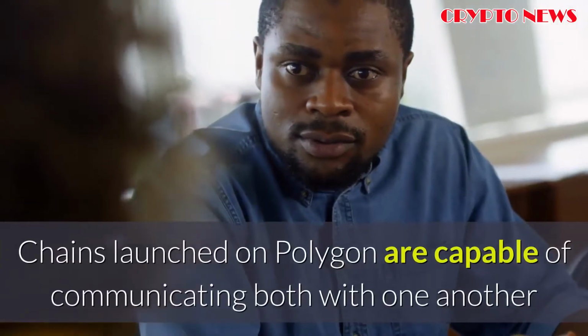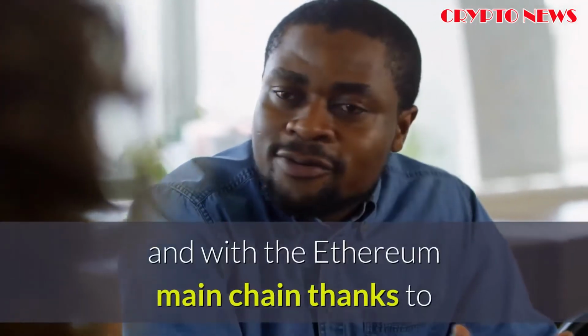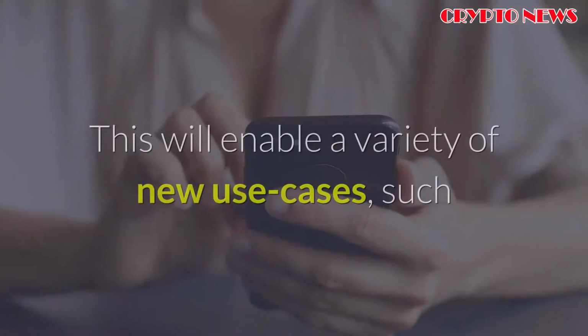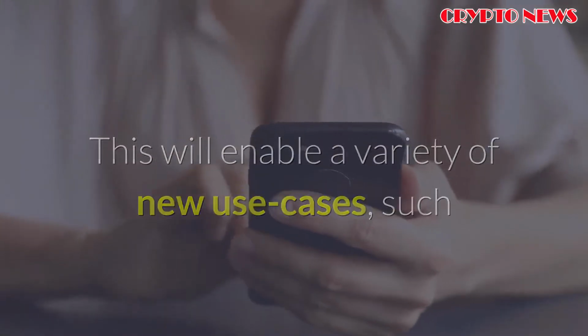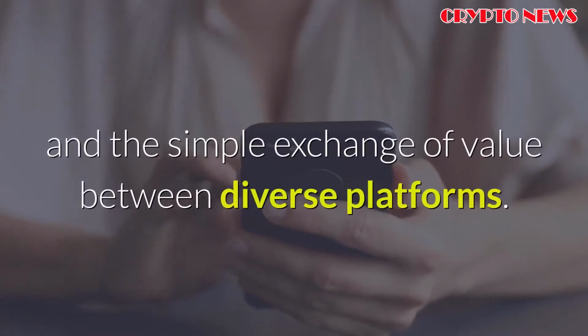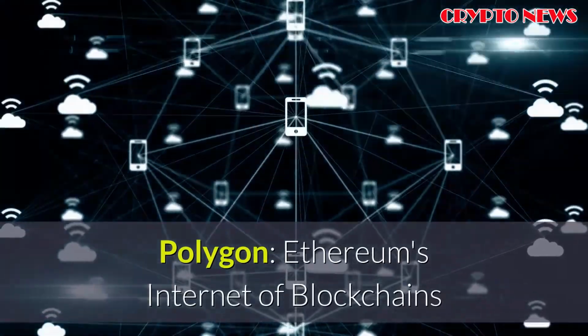Chains launched on Polygon are capable of communicating both with one another and with the Ethereum main chain thanks to Polygon's arbitrary message passing capabilities. This will enable a variety of new use cases, such as interoperable decentralized applications, dApps, and the simple exchange of value between diverse platforms. Polygon, Ethereum's Internet of Blockchains.